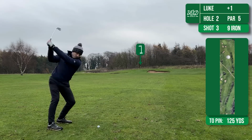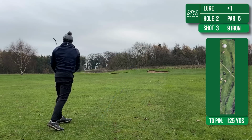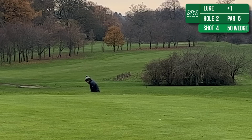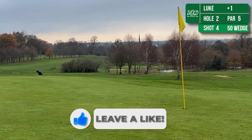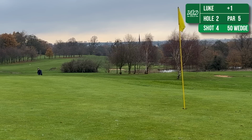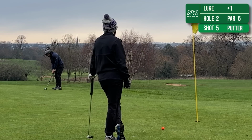This leaves me 125 in, which is a usual 9-iron, but I've thinned this one luckily right between the two front greenside bunkers, which has left me chipping onto the green. I'm quite a way away here, got a lot of green to work with. And just not knowing how these greens were going to respond, you can hear how hard the ball bounces on them. The ball died a bit, and it's left me a long putt for par.